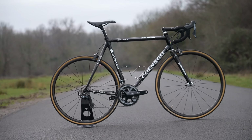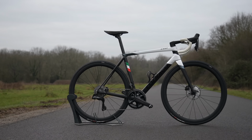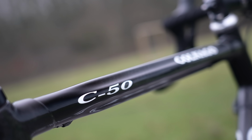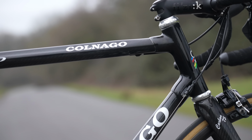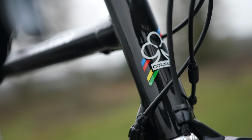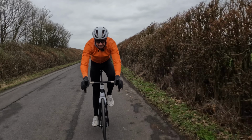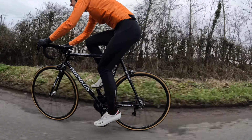I do love how the C50 looks though. I think the C68, despite looking more modern, has lost that distinctiveness that made Colnago C bikes so iconic over the years. I love the exposed carbon weave on the C50 as well. The paint job on this bike is a bit boring really, a bit plain, but the C50 looks majestic.